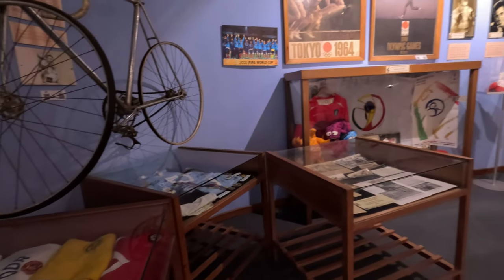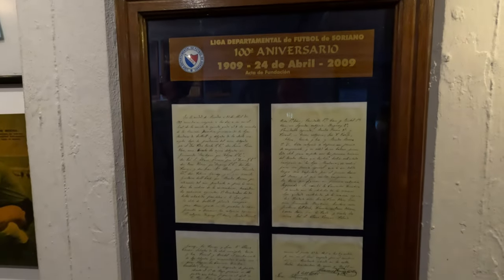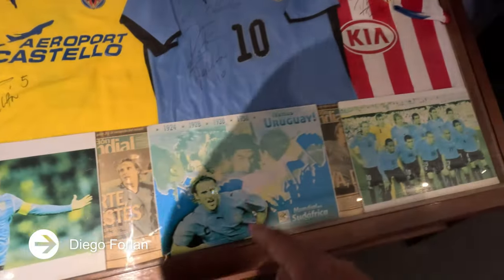So we're gonna go into the museum part now and briefly check that one out. I used to be a huge football fan. Lately, I'm not even a huge sports fan anymore, but it still has my interest, of course, when the large tournaments are held. And I've always been a fan, like a dark horse team for me, Uruguay has been. One of my favorite Uruguayan players of all time. This guy was really good.